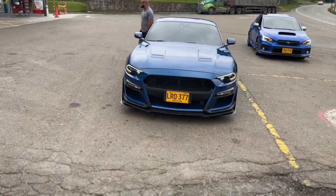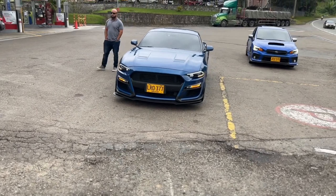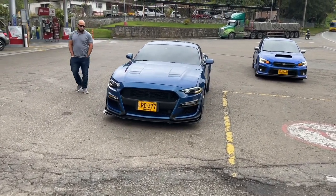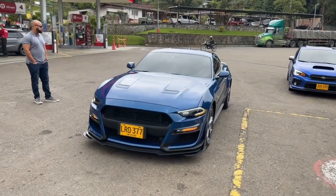I think I could sell this one down here for a nice, pretty penny, because there's some angles on this that don't quite look right to me, for real. But y'all let me know in the comments, man. Should we keep this GT500 bumper on it? What do y'all think about it?